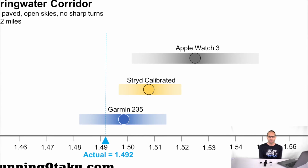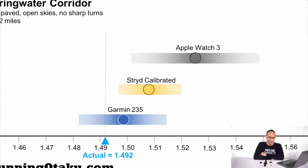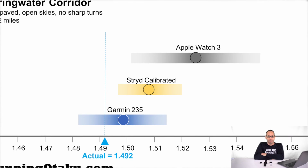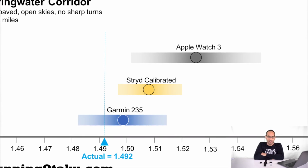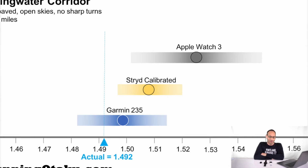But it will be approximately a 10K loop that goes through downtown Portland with whatever tall buildings we can find here. It will go under freeway overpasses. It will go across bridges. It will go on single track trails, and it will even go through a little bit of suburbia. So really looking forward to running that and seeing what the results are.